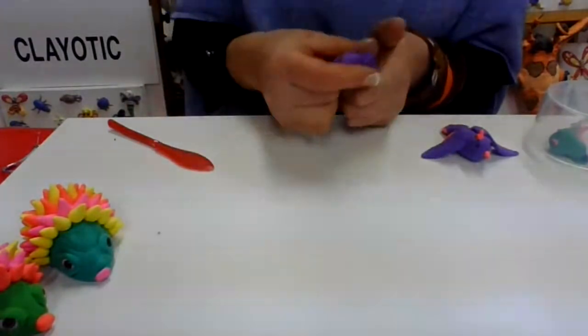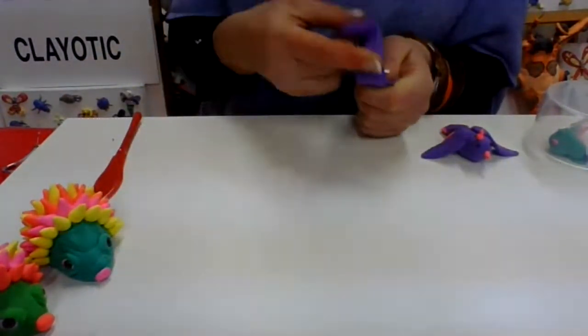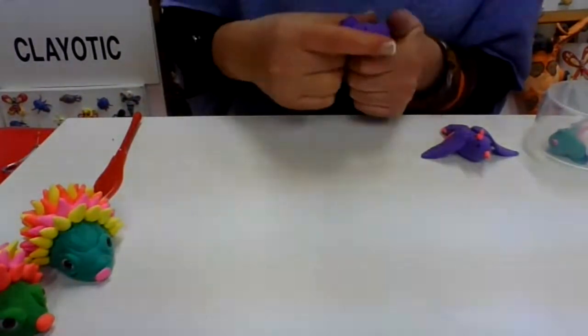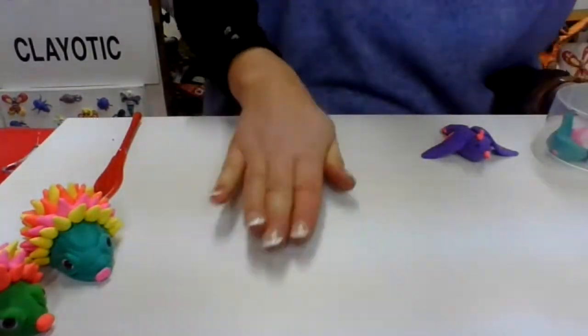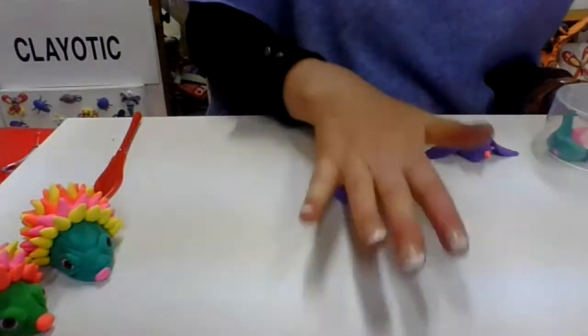Now, as I said, the shape of this bird is a little bit more tricky than the other ones. It's not a droplet. It starts actually off as a droplet. So we're going to just do a little droplet into a ball first. Always start off the ball regardless of what you're doing, okay? So into a ball.